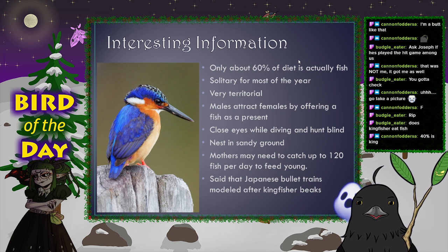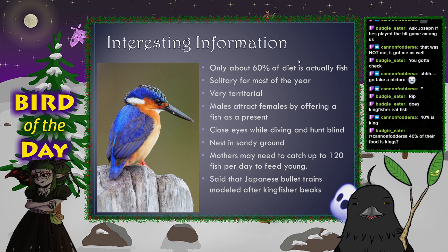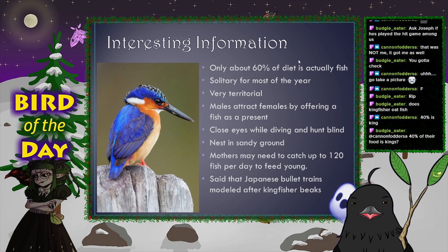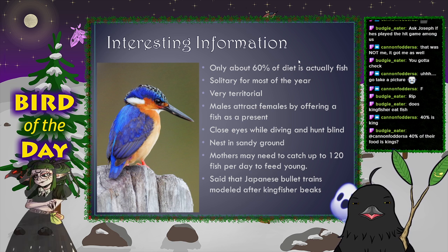And when they want to get their fish, they're like, "It's my fishing spot. My fishing spot." But Jeter's saying, yeah, 40% of their food is kings. So yeah, 60% is fish, 40% is kings. Yes, it's a good one. It's a good one. I like that one.